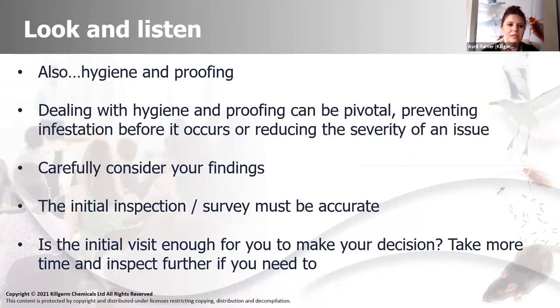Okay, so continuing on the looking and listening aspects of this, also hygiene and housekeeping, we need that in, and obviously proofing too. I will actually show you some proofing, things that you could use to proof. Also, hygiene and housekeeping can never be underrated. If you see something, write it down. It can prevent something before it even happens.